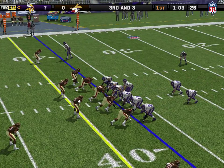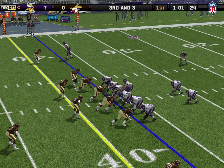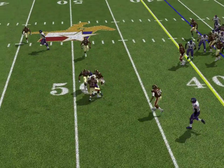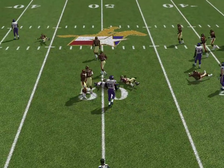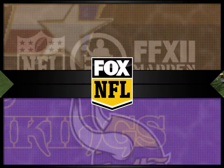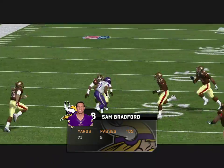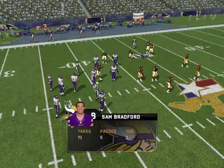Set. Hut. Hut, hut, hut. Gets rid of it. Wide receiver Watson. He's there for the tackle. He's proven he's a consistent target. Yeah, especially in situations where they're looking to get first down yardage.